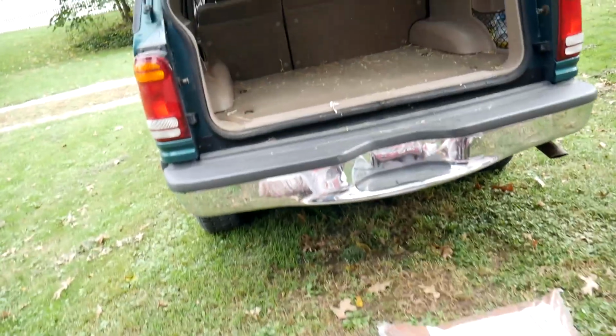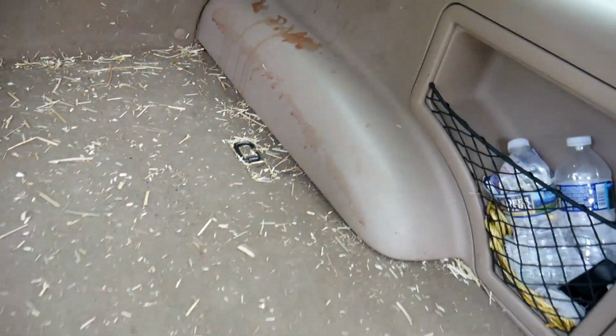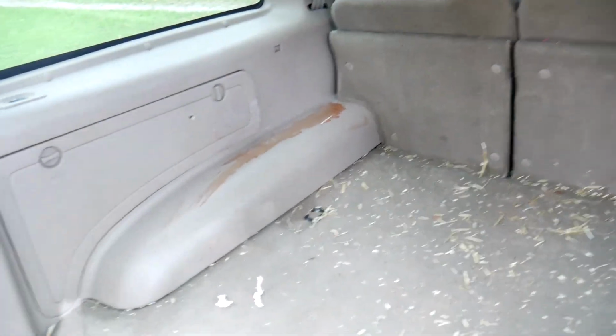This is why the Ford Explorer is an excellent beater vehicle. I use this to haul all kinds of stuff. As you can see, there's straw in here, never cleaned it out. I think that was from me shoving stuff in here when I moved. I purposely bought it as a daily driver, and it's been a great daily driver vehicle. This really isn't about that, so time to get on with it, but it's a good workhorse.